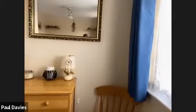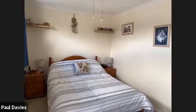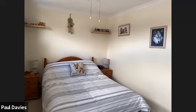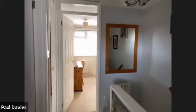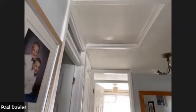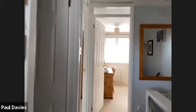And I'll just take you over to the other corner so that you can see the view from this aspect. So plenty of space for a double with bedside tables either side. So that's the master bedroom. Taking you back out onto the landing, you'll notice the loft hatch straight above. The loft is partially boarded. Again, good extra storage space up there.